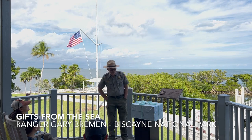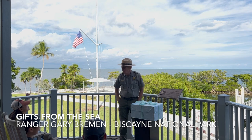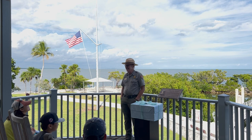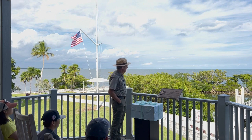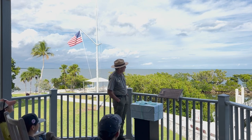My name is Gary. Obviously, I'm one of the rangers here, and I have been here for a ridiculously long amount of time. I started working here at Biscayne National Park in 1989, so it's been a long time, but it's my favorite place on the planet, and on days like this, you can look out there and kind of see why, huh?